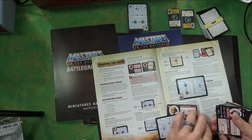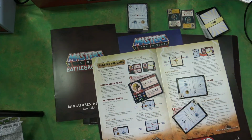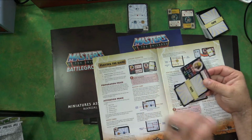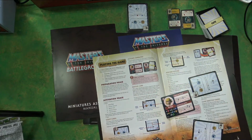He's already gone. So for instance, we have He-Man here, so we'll use him. If you have a fate card on it, that means he has been active. See, boom, fate. These are good quality, by the way. The last character activated by a player in any given round cannot be activated as that player's first character during the next round. The player ignores this rule if they have only one character remaining.